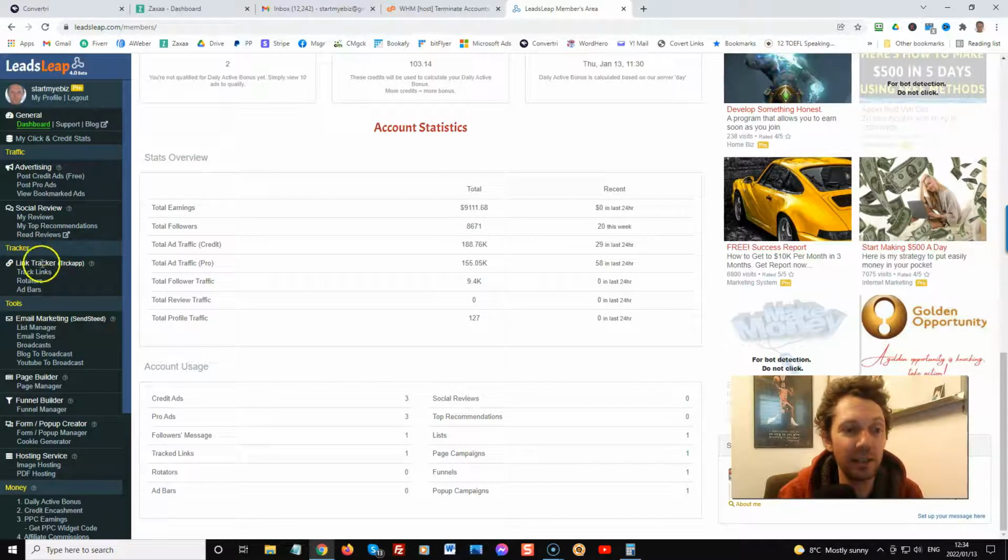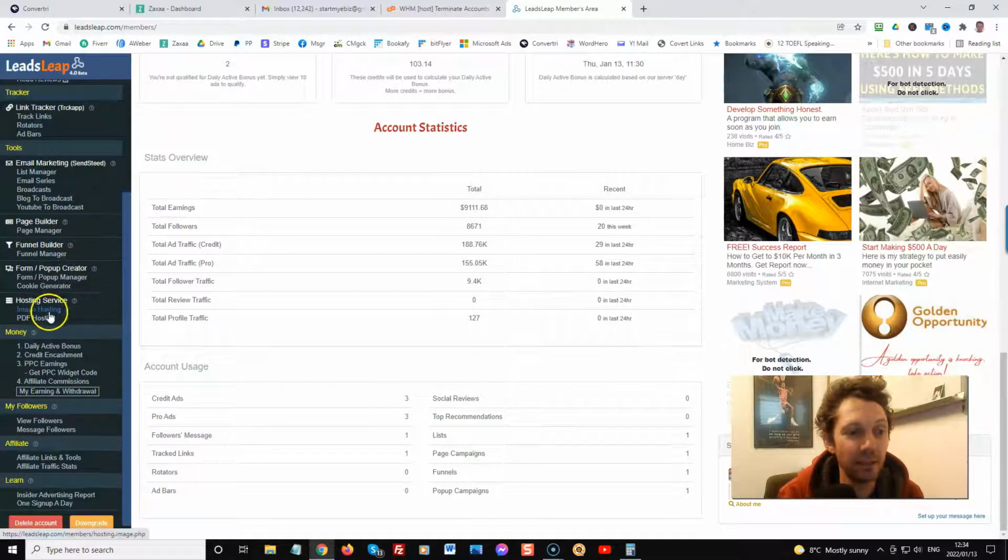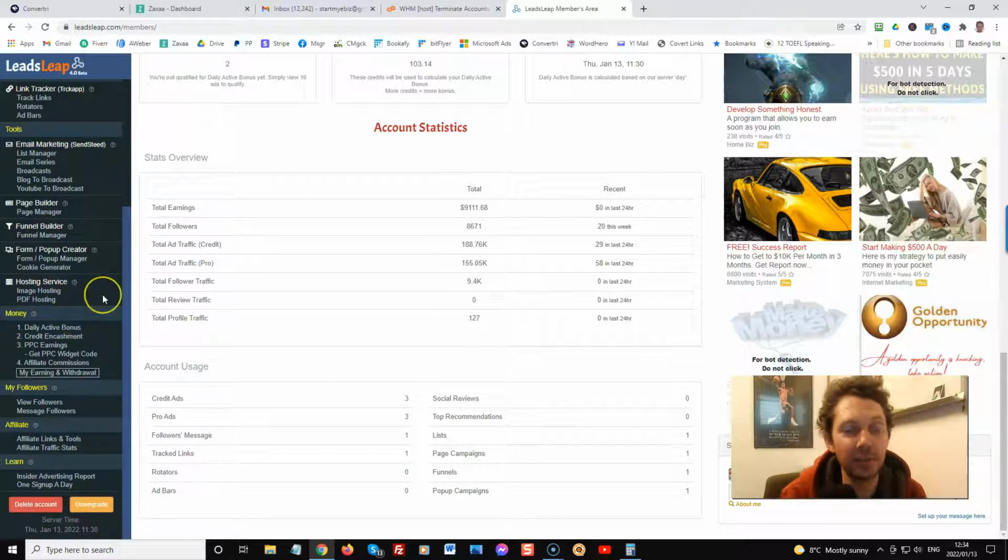They've got a link tracking system, an email marketing system, an autoresponder that you can set up. They've got a page builder, funnel builder. You can create pop-ups as well for your websites. There's image hosting and PDF hosting. They've got a click-to-earn system as well, where you can actually earn money for clicking on ads.